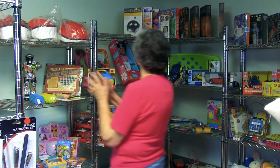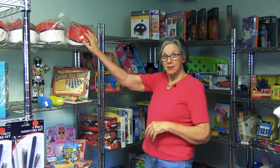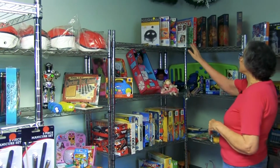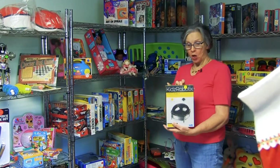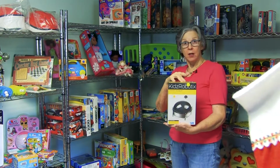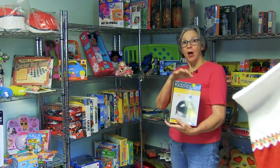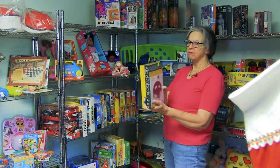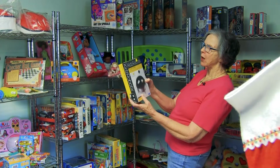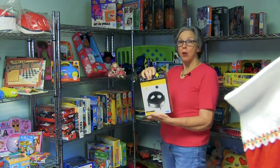So we have helmets and we have a robot that you can assemble and have the robot move around on the floor and do various things. I'm not very technical, so I'm not sure what all it does, but you get to put all the parts together.